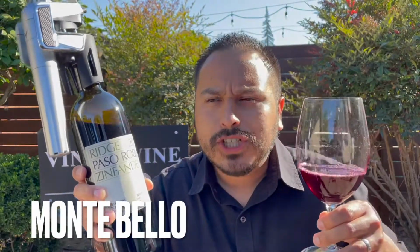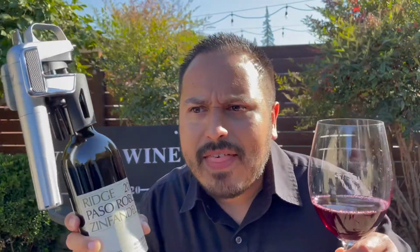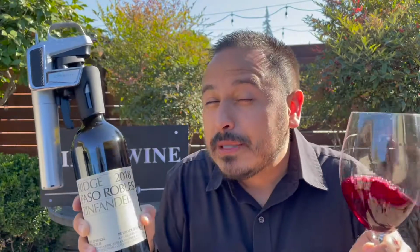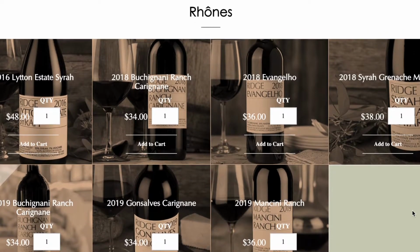But they're also known for their Montebello region, which is in the Santa Cruz Mountains, another AVA very close to my heart. And from there they do cabs and cab blends, and then they also are known for their Rhone varietals. So seriously, I would say that's it though. It's their cabs, their Zins for sure, and then their Rhone varietals. That's the Syrah, Mourvedre, and Grenache style wines.